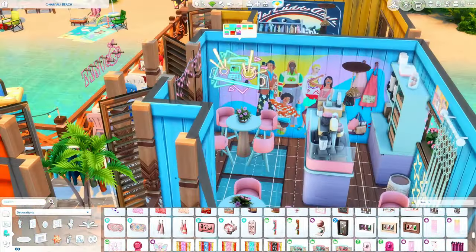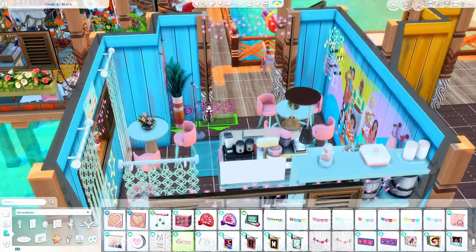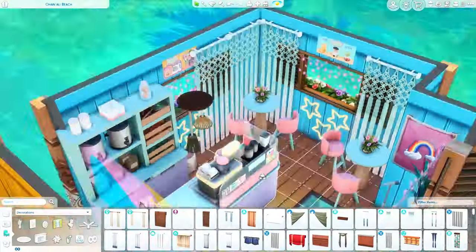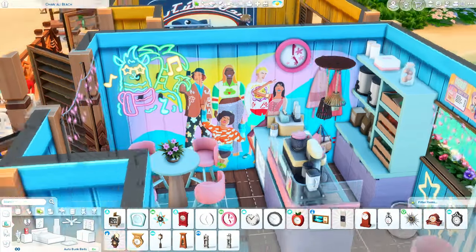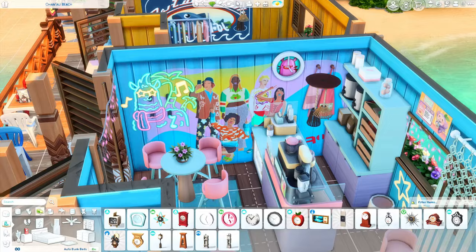And I think looking back, I forgot to add radios in each of the little shops. I think I put it here in the boba shop, but I don't think I put it anywhere else. So I will have to go back and add the radios as well because it would be boring without any music here. It definitely looks like a place that a lot of music would be here.